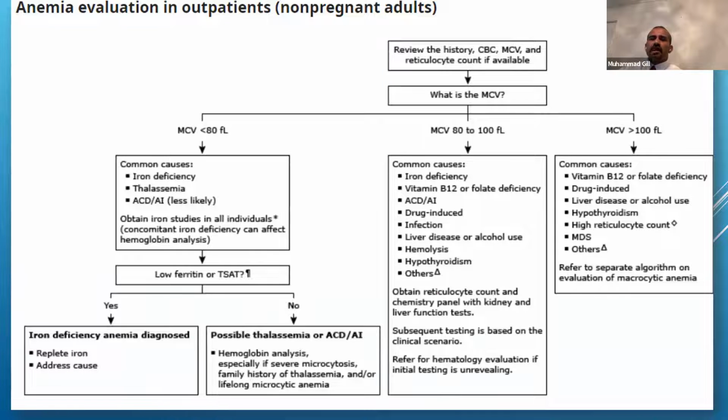So when we do the evaluation, after we have looked at the MCV, we can go down further. Now, if MCV is less than 80, most likely the patient has either iron deficiency anemia, thalassemia, or anemia of chronic disease. With MCV less than 80, anemia of chronic disease is usually not very common; it is either iron deficiency anemia or thalassemia. Thalassemia is a hemoglobin synthesis defect where the globin chains are defective, and we're not going to go into much detail. Thalassemia minor and major, and thalassemia trait, is related to anemia, and usually the red cell distribution width is normal.